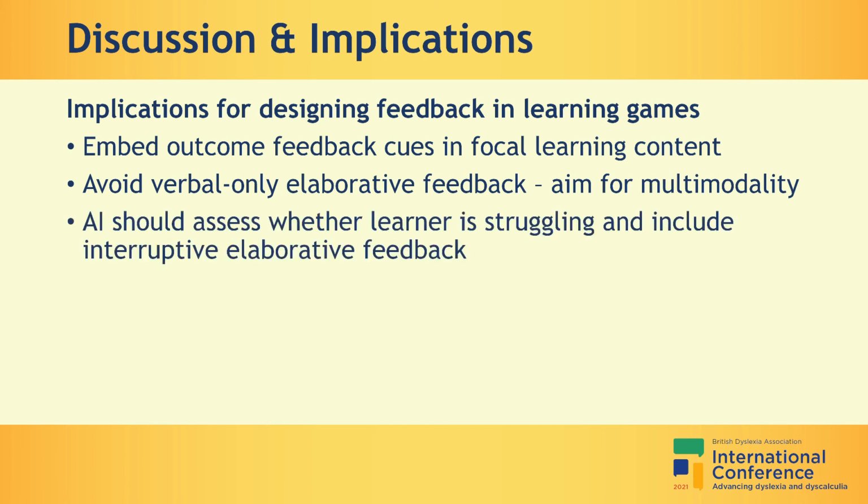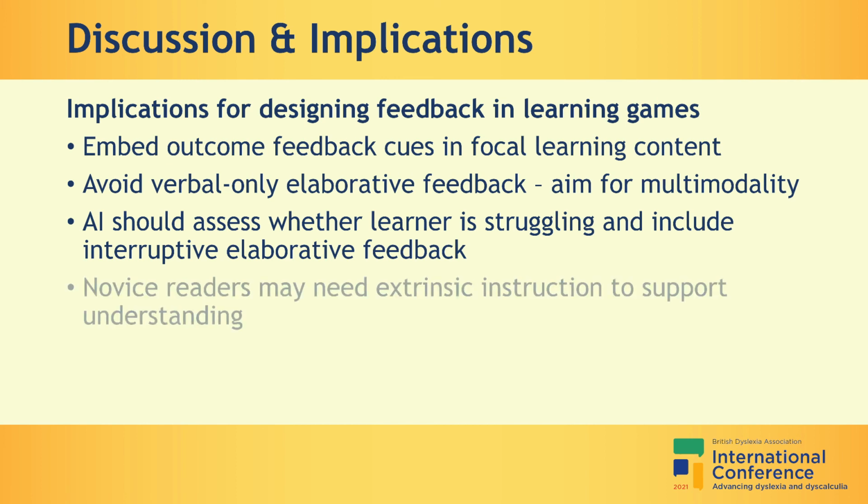If there is any AI underlying the game, this should assess whether the learner is struggling and stop the game flow with interruptive feedback that is visual but supported by verbal cues. And finally, novice readers who are not as familiar with the learning content may need additional instruction and scaffolding outside the game to support their understanding.